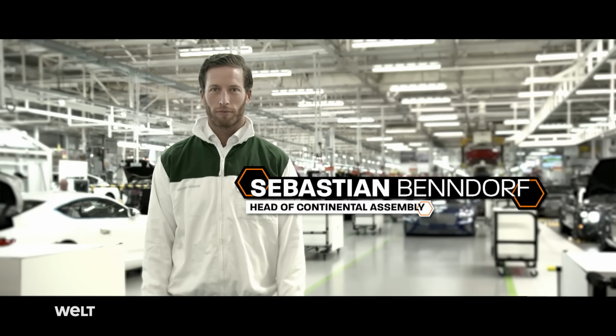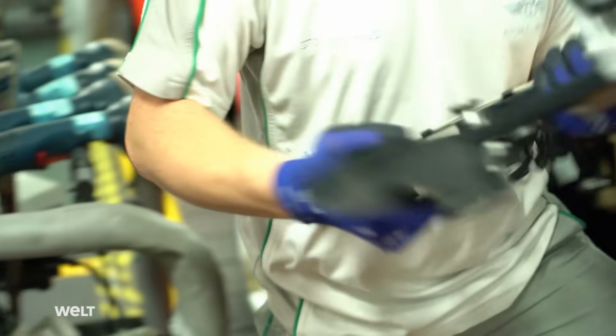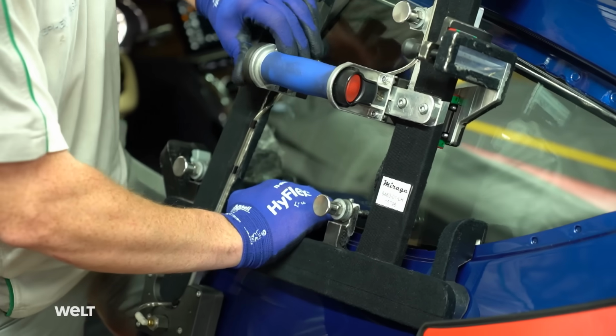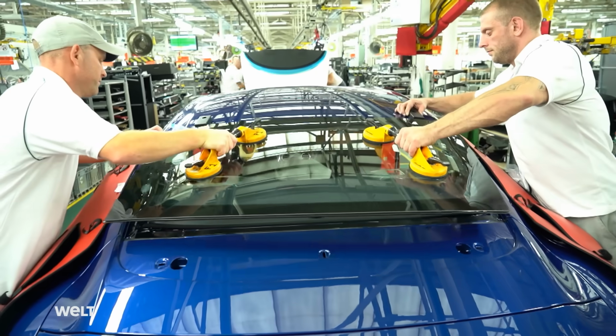Our vehicles have a top speed of over 330 kilometers per hour, so the issue of wind noises, or the avoidance of them, has absolute priority. And as soon as two windows are not aligned absolutely precisely, wind noises occur at these high speeds. After fitting the frameless special windows precisely in the body on the driver and front passenger side, the workers position the coupe's steep rear window in the vehicle.